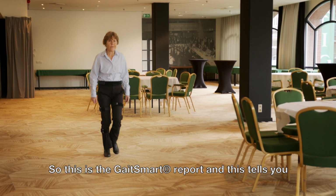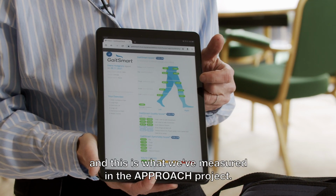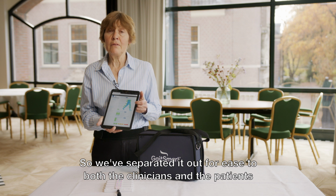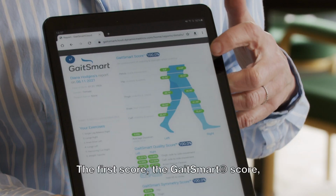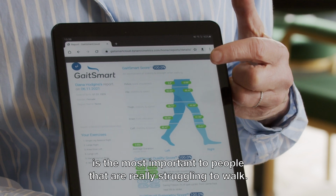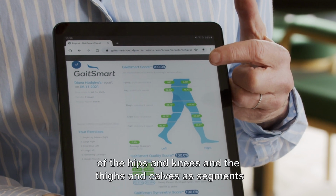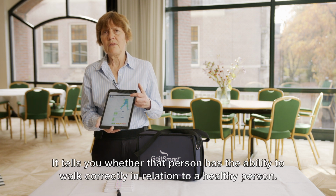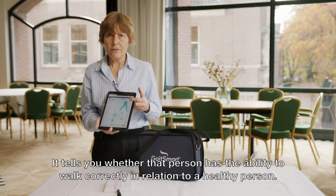So this is the GaitSmart Report, and this tells you all the parameters on a person's gait kinematics, and this is what we've measured in the Approach project. So we've separated it out for ease to both the clinicians and the patients so they can understand it as easily as possible. The first score, the GaitSmart score, is the most important to people that are really struggling to walk. This is the fundamentals of the side movement of the hips and knees and the thighs and calves as segments. It tells you whether that person has the ability to walk correctly in relation to a healthy person.